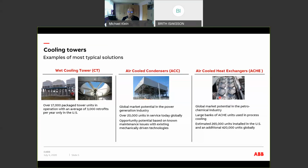And then the air-cooled heat exchangers. These are smaller fans, multiple fans, so it's a complete bank of fans. We have products for this as well, but we're not touching on that. It would then be three webinars in total.